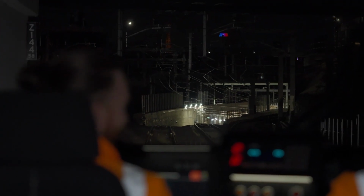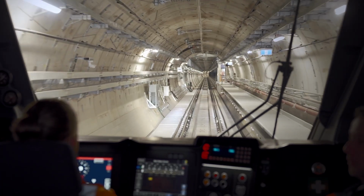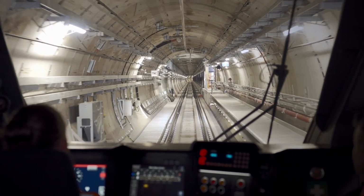We now have 4 trains in the tunnel, which is a massive, massive milestone, especially getting to multi-train testing. It's sort of where we can really start to validate that the tunnel is going to function and can support the later and more mature stages of testing.